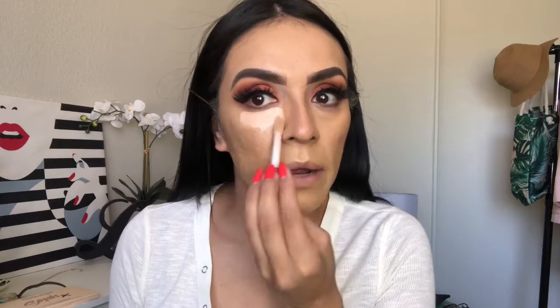Now let's just go in with the concealer because I have dry under eyes. I do have wrinkles under my eyes, guys. So we're gonna test this baby out. And I'm gonna highlight the nose. I never do this. Just weird. It's my first time doing this, but there's a first for everything, you know.